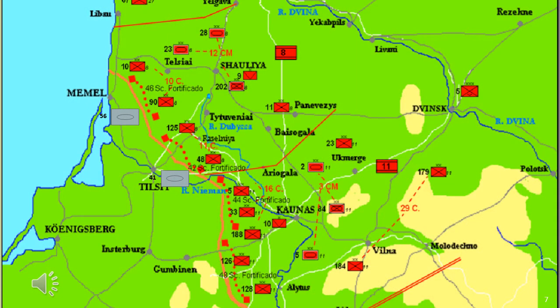This shows the Russian deployment on the 21st of June. I've also added the location of the two German Panzer Corps. The poor old 48th Rifle Division was not going to have a very good time here. The 3rd Mechanised Corps was spread over a wide front, as you can see in this yellow circle.